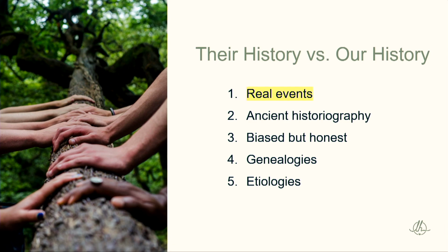Now, the first thing I want to say is when it comes to Old Testament history, it's not fable, it's not mythology, these are real events. So Fee and Stewart say, Old Testament narratives are not allegories or stories filled with hidden meanings. And I think that's important.